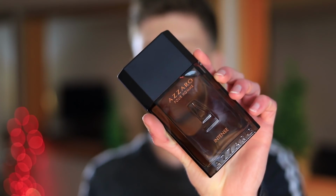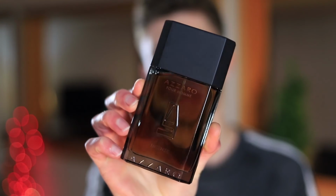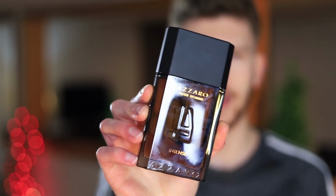The Azzaro Pour Homme Intense is awesome though. This one does differentiate itself from the original Azzaro Pour Homme a good amount. This is the newest Azzaro Pour Homme Intense. There's a few different versions out there, but this is the newest one, as you can tell by the bottle being significantly darker than the original Azzaro Pour Homme. So this one has cinnamon, this one has brandy, this one has some other sweeter notes I can't really remember off the top of my head, but it is a sweeter fragrance, whereas the original Azzaro Pour Homme is more fresh, aromatic. It's more of a fougere. This one does take it in more of a warm, sweet direction, but I personally really like it.